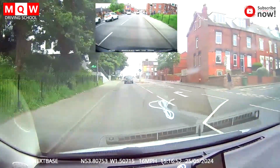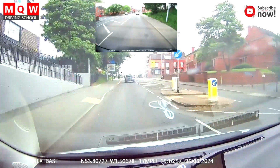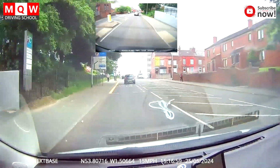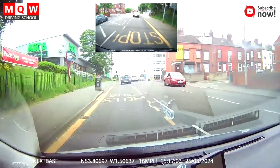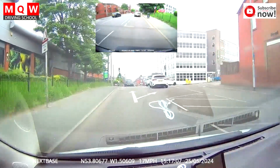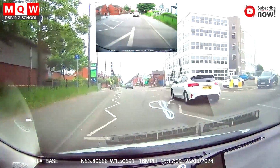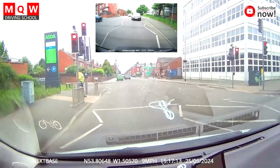So the result is fail, and the reason is junction observation, doing a lot of hesitation and not making good progress in good time. The rest, you know how to control the car, you know how to drive, you have to control your nerves, and making sure you speak while you drive is the best solution for you to keep concentrating and not do much hesitation.